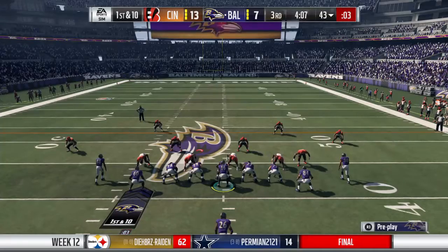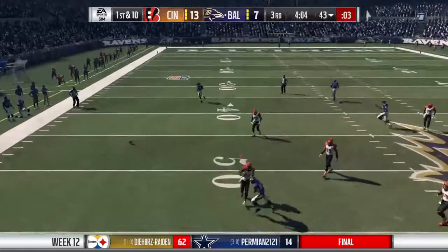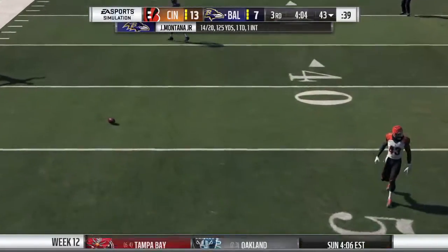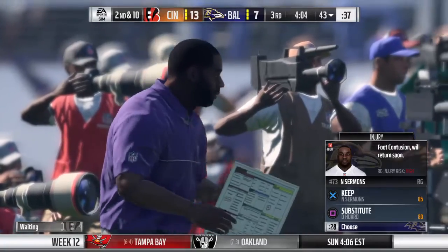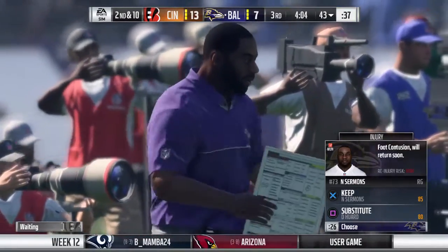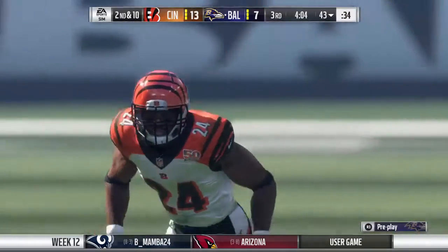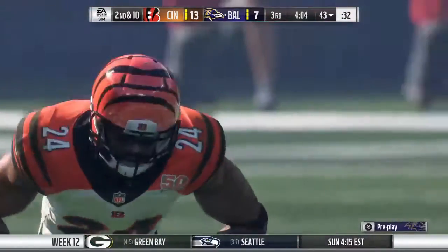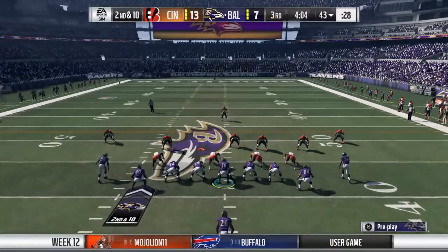The play clock's running down. On first down, he'll drop to throw. And his throw's going to be incomplete. Sometimes the coverage is so good, no matter what you're doing on offense, you just can't shake anyone free. They try their best to find someone open, but they took away every passing alley, every angle, and shut the play down.